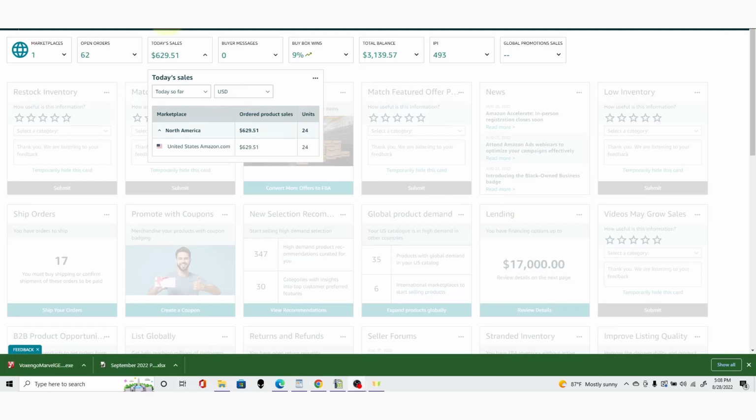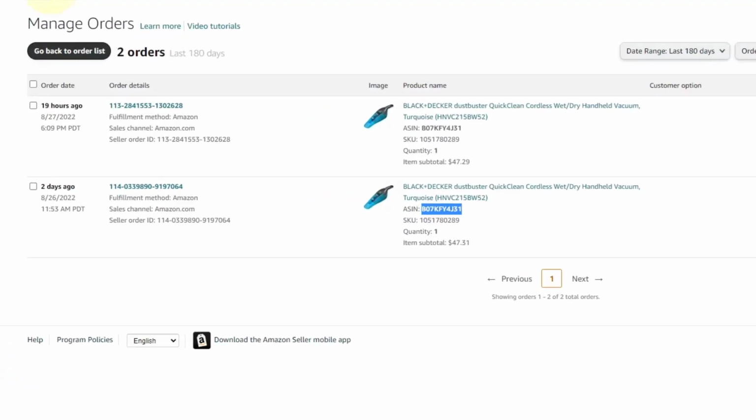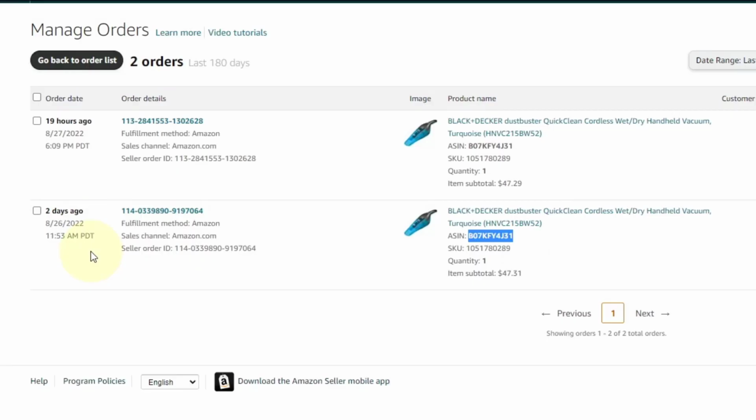So what we're going to do is we're going to bring this over, and what you can see is a couple of days ago, which was right after we set the repricer, we sold one of those Black & Deckers. Remember, we looked at that 19 hours ago. We sold another one. And exactly how did that happen?